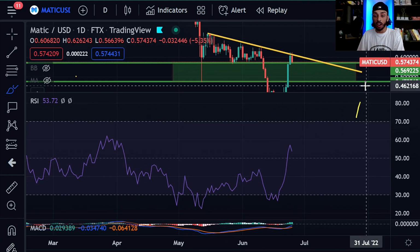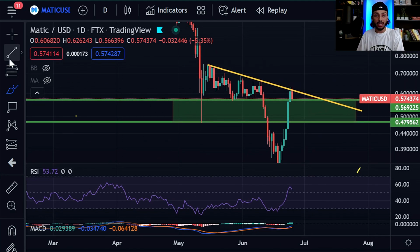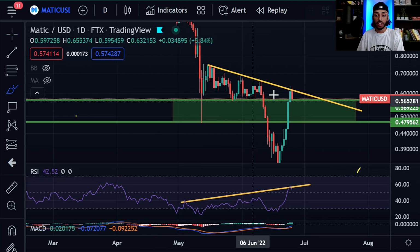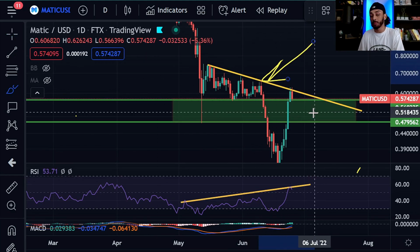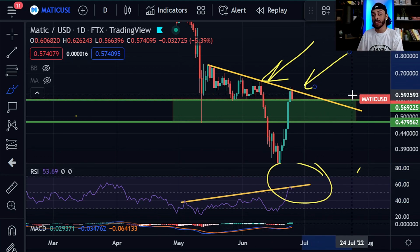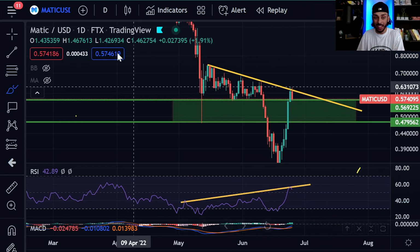You look at the daily RSI, right? One thing we can see is that we are still setting higher highs on this daily RSI while still setting lower highs on the price. That is bearish divergence. That goes to show that although momentum is changing, the bulls aren't having an equal amount of success. Of course, that is bearish.